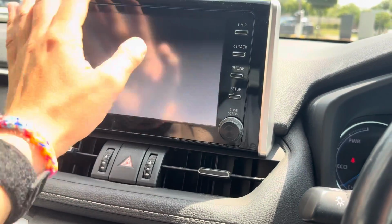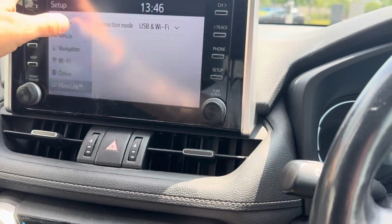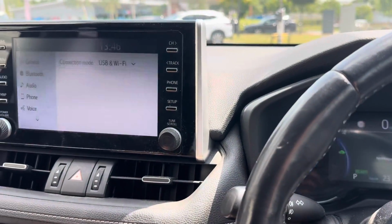This has been a presentation of the Toyota RAV4 2.5 VVT-h Excel CVT 4-wheel drive, now available at Crewe.